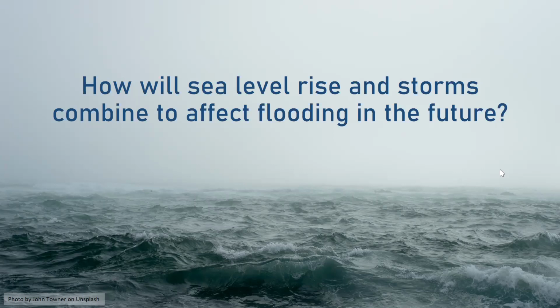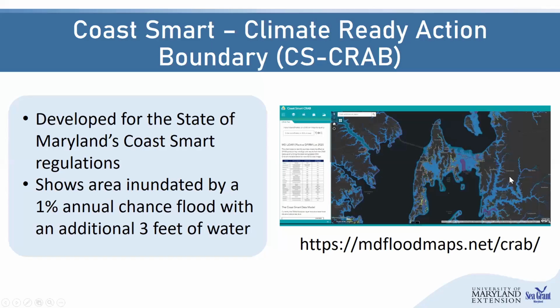This is an active area of research, trying to model this and think about how to visualize it, but we're not quite there yet. So I don't have a fantastic tool to share with you. One baby step in that direction is one other tool. It's called the CoastSmart Climate Ready Action Boundary.